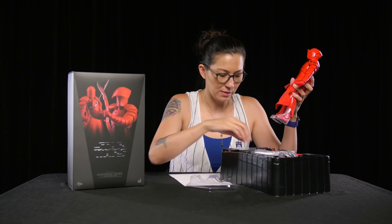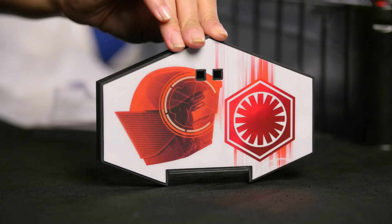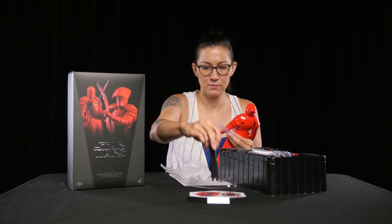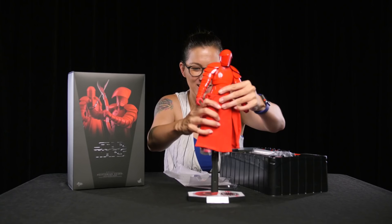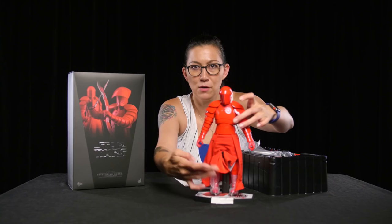So let's get him onto his base so we can stand him up. He has a Praetorian Guard First Order Last Jedi themed base. Sounds bad, but that's how you have to get the... There we go. I didn't break anything, I swear. So let's just get him standing on his base. Now this is the heavy blade guard. Turn him? Oh, sorry, his costume was caught.